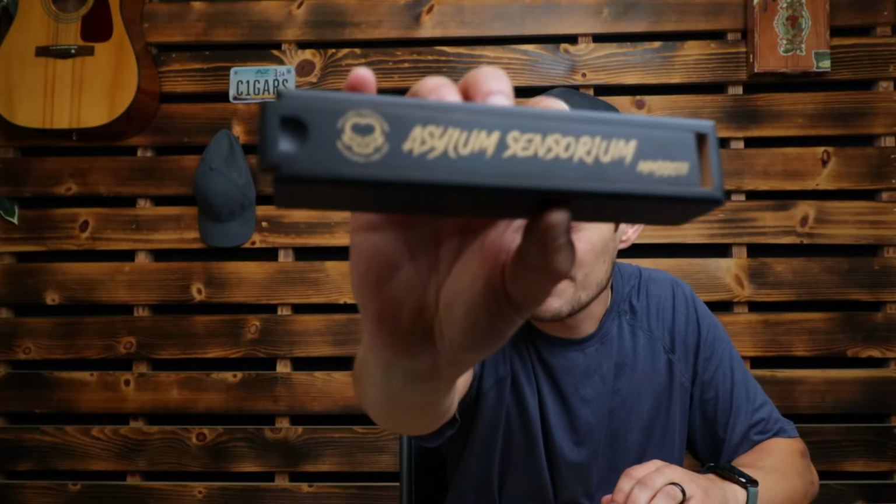Well, today, since it's my birthday, and this is a really special cigar to me for a couple reasons. One, it's not one that I've ever even seen before, right? I know of it, but I haven't seen it. And somebody dropped it off in a meaningful way, right? So for my birthday today, I'm gonna be smoking the Asylum Sensorium. And we'll unbox it and smoke it all next on the Zeal Cigar Review.